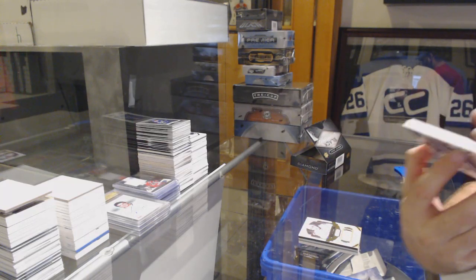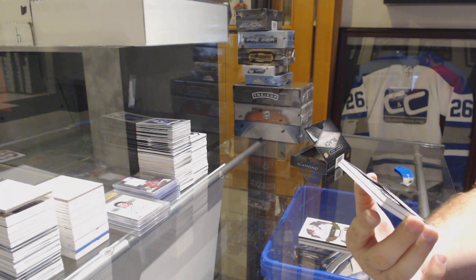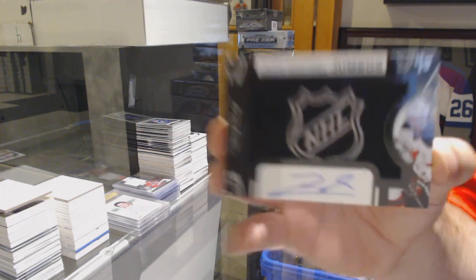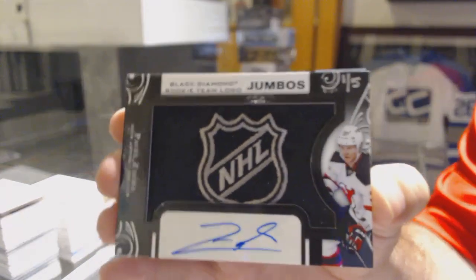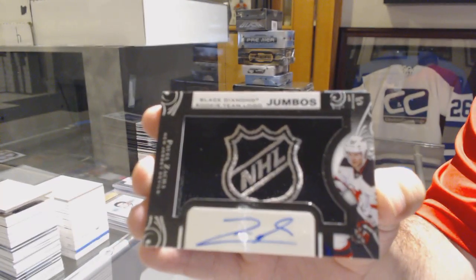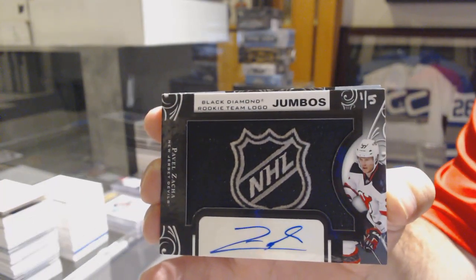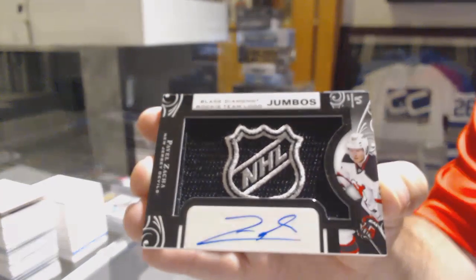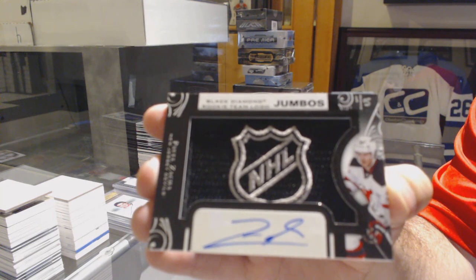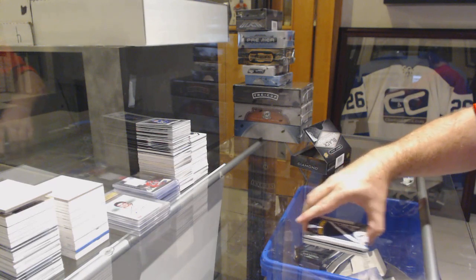We have a rookie team logo jumbos. Shield autograph numbered 1 of 5 for the New Jersey Devils, Pavel Zacha. 1 of 5, Pavel Zacha. Beautiful. Another one for the picture shelf.